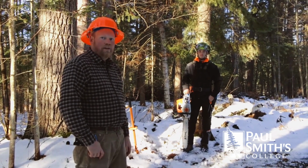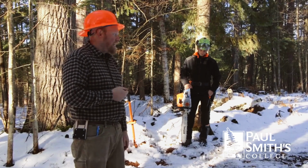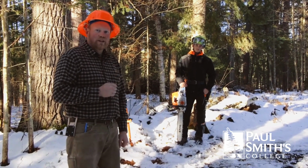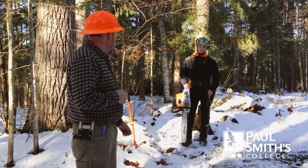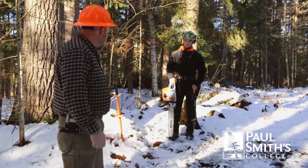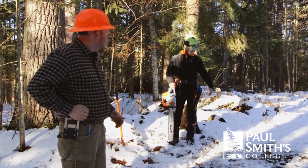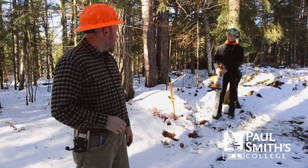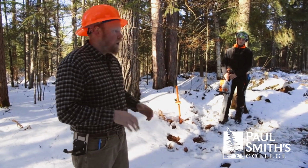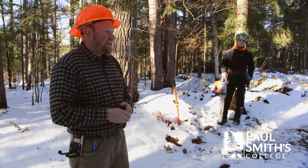All right, so now we're ready for the undercut on this tree. We've gone through, we've identified our hazards, our lean, and our escape route. Now, before we ever fire up the chainsaw, we want to make sure that we have proper personal protective equipment, or PPE. Dana here is wearing chainsaw pants, steel toe boots. He has a felling belt on that has a first aid kit. It also has his wedges for felling the tree, and chainsaw tool, measuring tape. All of that is on him so that he can work efficiently while the tree is being cut.